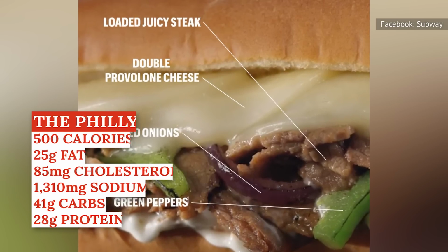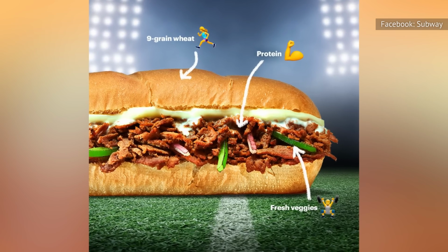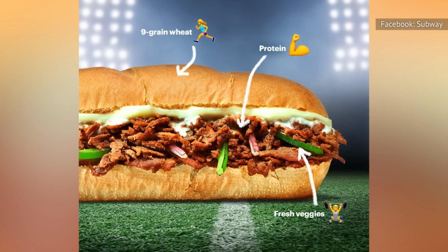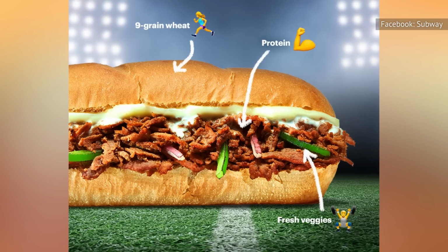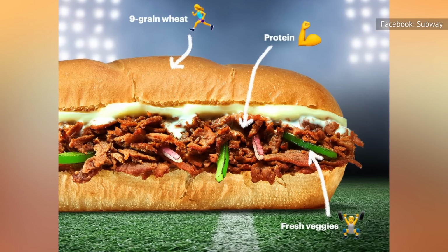Then there are additives like hydrolyzed proteins, maltodextrin, and modified cornstarch, which enhance the steak's flavors while also contributing to its processed nature. If you've got an unquenchable craving for a cheesesteak sub, we recommend opting for one with extra veggies and whole grain bread.